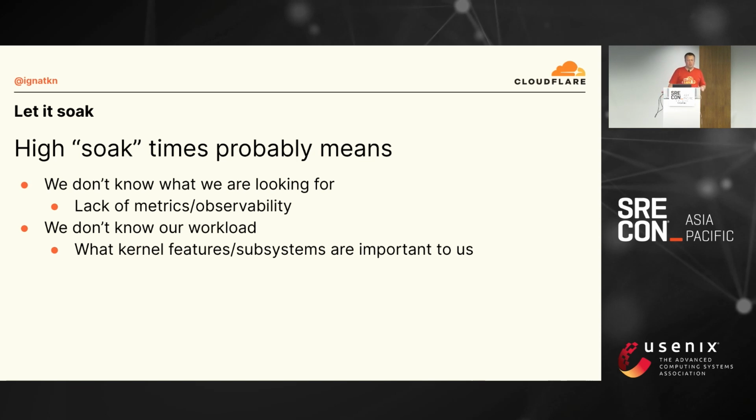It's up to the service owner to better understand that workload and translate it, to know what kind of performance they should expect for that specific workload from the kernel.